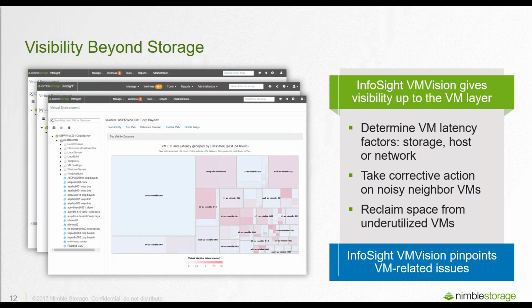Along with that, you can get an easy-to-understand graphical representation of which VMs are using which resources on your array, both from a capacity and a performance standpoint. Again, it makes it very easy to identify problematic VMs, as well as to identify VMs that may have been over-provisioned originally and could have resources adjusted to reclaim.